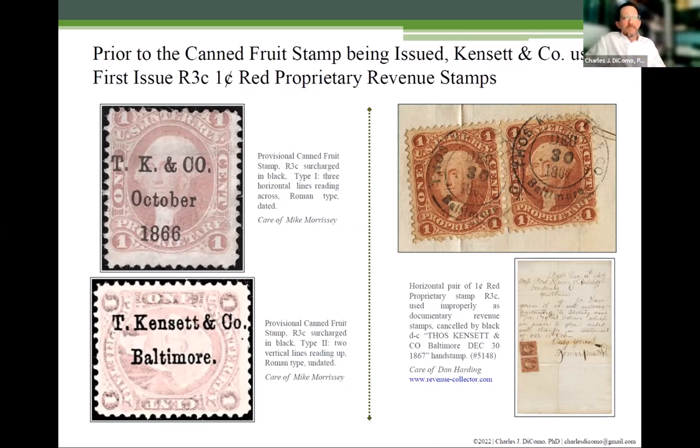On the right, courtesy of Dan Harding, they also had their own CDS, circular date stamp, or double circle stamp, if you like, this hand cancel, on this particular document, which it should not have been used on. So it was used improperly as a documentary revenue stamp. It is canceled by a black double circle, Thomas Kensett and Co., December 30th, 1867, Baltimore. Interesting, the date there, because we know when they had their die approved for their own stamp, and yet they used this pair on this particular document to improperly pay.